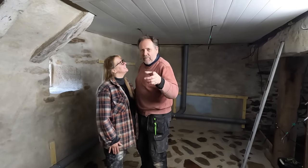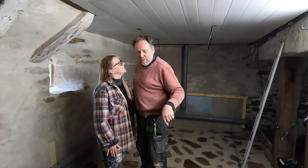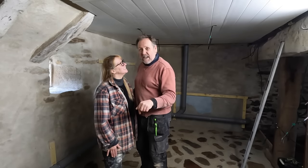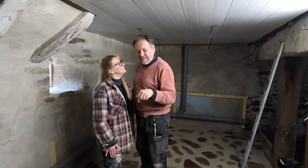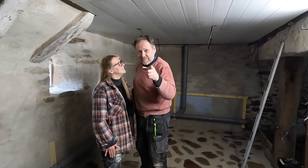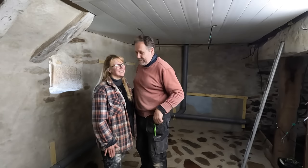But just a little fun fact for you. This is about 10 square metres. There is probably 1.5 tonnes worth of just lime and sand without a stone in this floor. There you go. Fun fact.